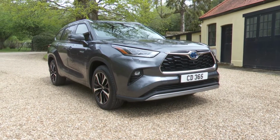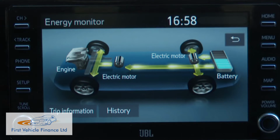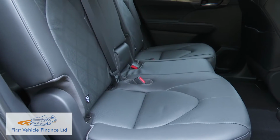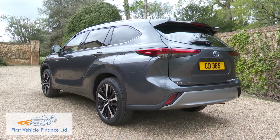A mid to large sized 7-seat SUV is nothing new, but one with a proper full hybrid engine that you don't have to plug in is a great deal rarer. That's what's on offer from Toyota's Highlander. Does any car in this class make more sense than this one? That's what we're here to find out.